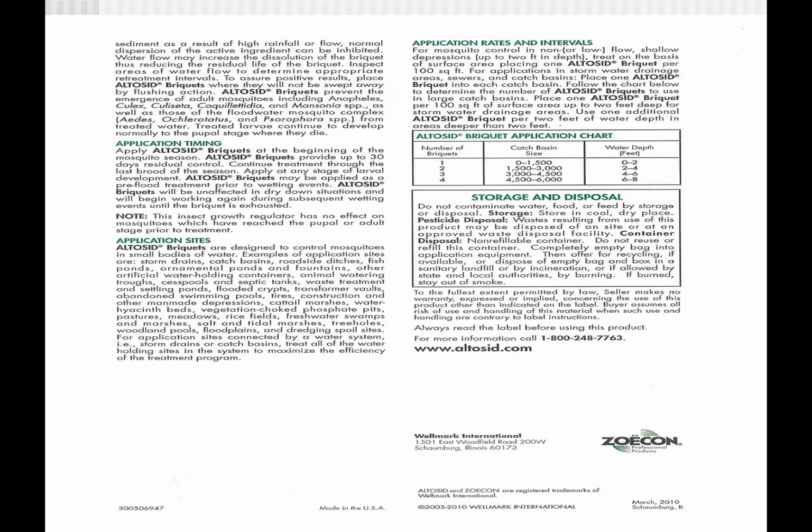And this, especially for Altosid, the depth of the water in those catch basins makes a huge difference as to how many you use. So normal catch basins in Illinois are in the 0 to 2 foot range of depth. That's generally 90% of them. There are a few exceptions in older areas that are heavily treed.